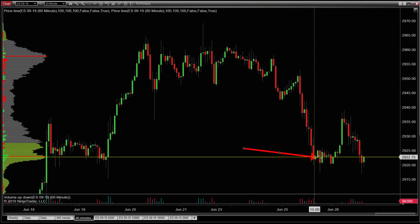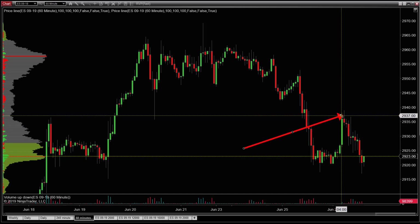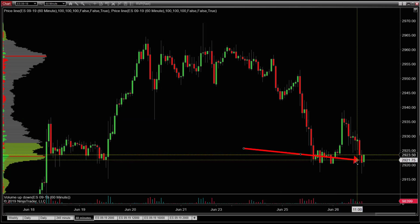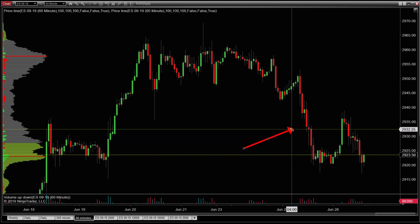22 area, you can see, got this pull out of the 22 area right here early this morning, and we came back and we traded back into it right here, and we got a bounce out of there, and this is where I took a couple points, and you can see this market starting to rally at the end of the day.